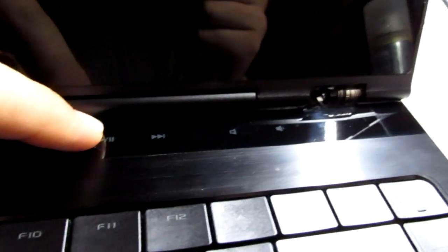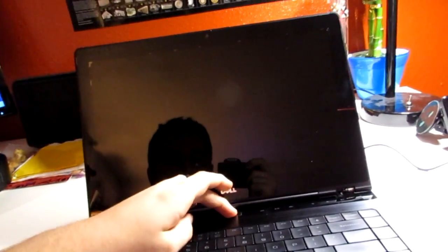Brand new screen, but it does have some air bubbles there, as you can see. Tiny little air bubbles. That was a known problem with these Dell Adamos, so for the price I paid for this laptop, I'm definitely not complaining. I don't really care either way. I can still see things on the screen just fine. Obviously here we have the power button, we have touch sensitive volume and play buttons. Like I said, that missing hinge cover kind of makes the laptop look worse, but anyway, let's go ahead and turn it on.